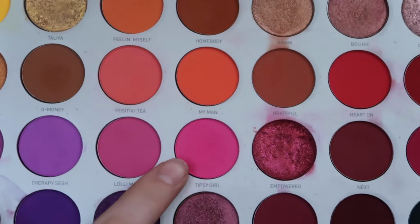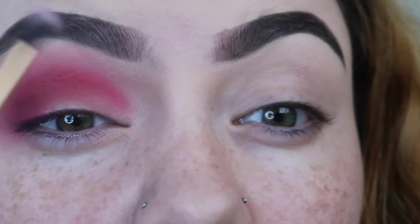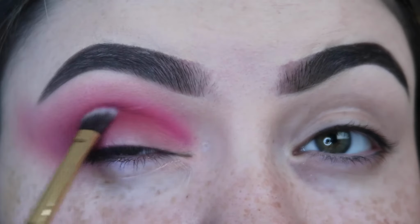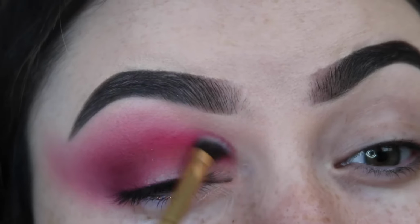I'm gonna take this pink shade right here called Tipsy Girl. And I'm gonna put this right here in this inner corner. Watch this whole video be out of frame because I don't know how to act. But yeah, I'm just gonna put this in the front of this cut crease.